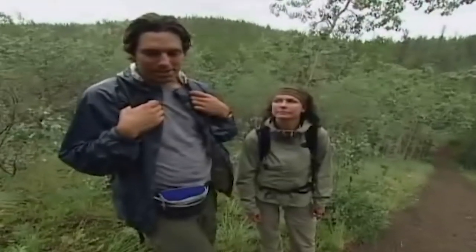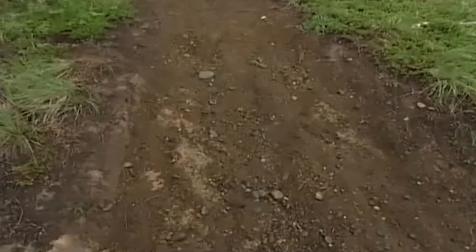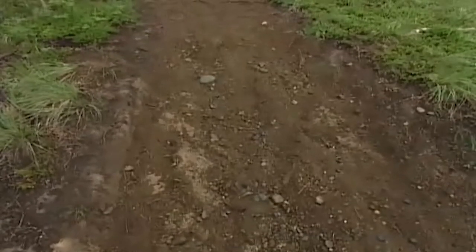Well, so much for the rain hiding our tracks. As we step on the wet stuff, it brings the dry stuff up to the surface and makes these really bright patches on the ground. So I think we have to stay off the trail. Unfortunately, bushwhacking is a lot more work.